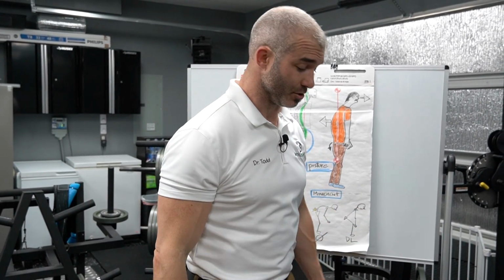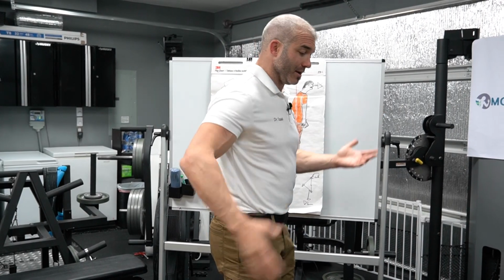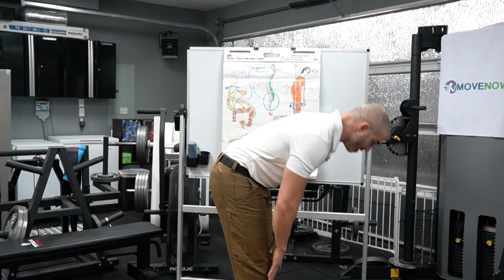So I'm gonna make this super simple. We look at patterns with functional movement. We don't look at very individual microscopic stuff, we look at patterns. Someone's got a low back issue, what's the main thing that we wanna look at? What is your toe touch pattern? Can you put your feet together, bend over and touch your toes?